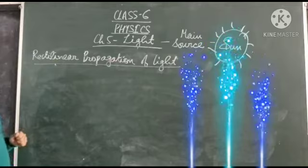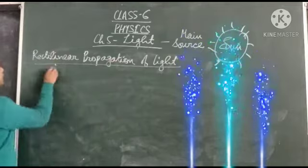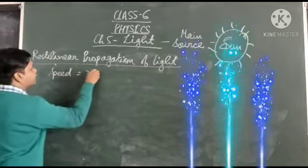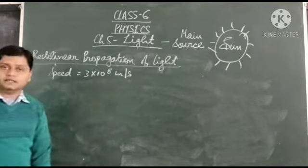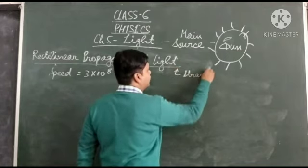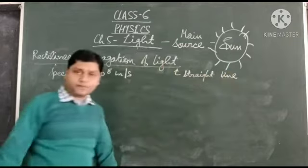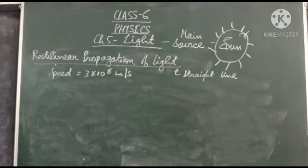So we have studied that light travels in a straight line with a speed of 3 × 10^8 meters per second. But for proving that light always travels in a straight line, let us see an experiment. You can say, let us see an activity.